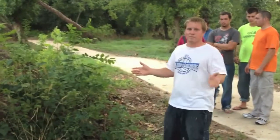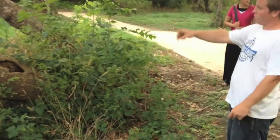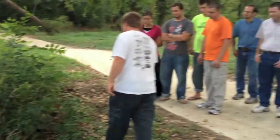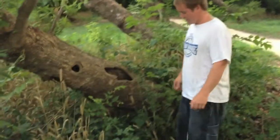Okay, this next tree we're going to demonstrate on, you can see where somebody's been messing with it because it's got a hole running clear through it. I want to investigate a little bit and see what the deal was that it was hollow. And, oh, it's a hackberry tree, by the way, and those aren't usually hollow. I don't know what the deal is.